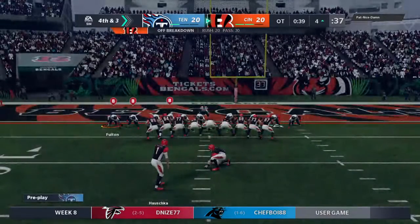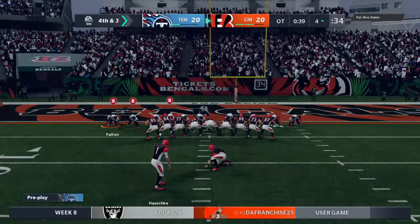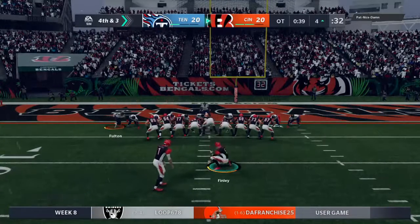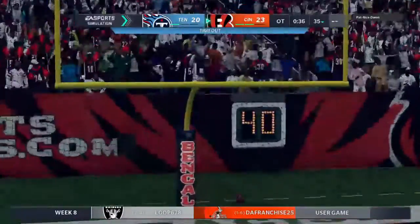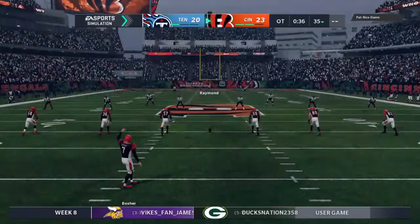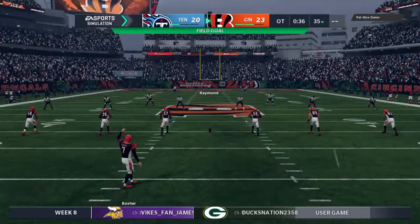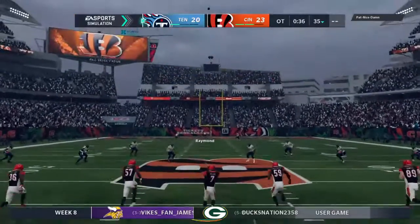So the field goal unit is on the field, as this is a big spot right here. This to at least get them a lead here in overtime. Hauschka's kick is good. And the Bengals are on the board first here. It's 3-0. They're able to put 3 on the board here in the opening drive of OT, and now up to their defense to try and see if they can hold this one.